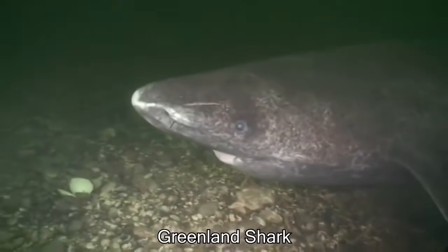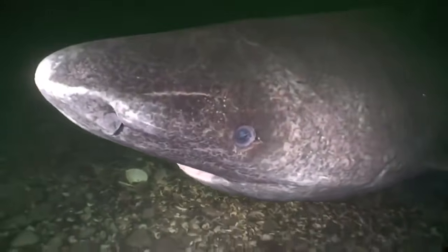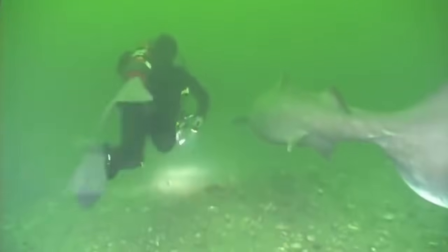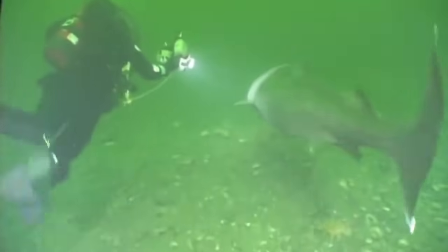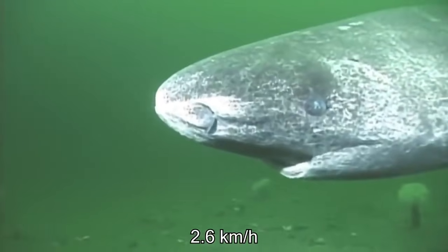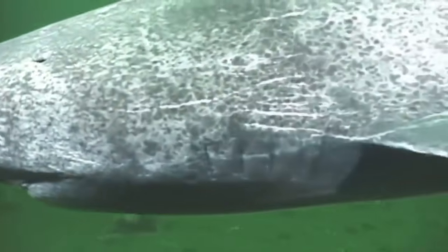This is the Greenland shark, and it has one of the longest lifespans of any animal. This shark has an extremely slow metabolism. Their metabolism is so slow that they're not even biologically ready to mate until they reach about 150 years old. The oldest Greenland shark ever recorded was found to be about 400 years old. These sharks are also extremely slow, with a maximum speed of about 1.6 miles per hour. Because of how slow they are, scientists are not exactly sure how they hunt for food.